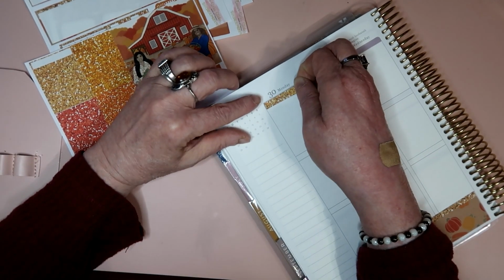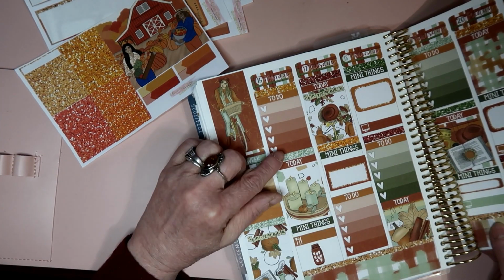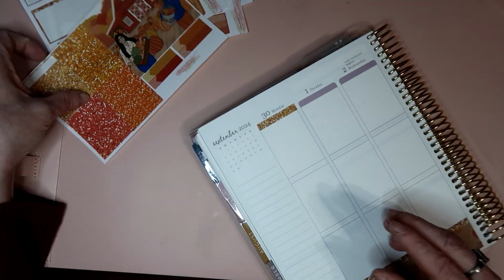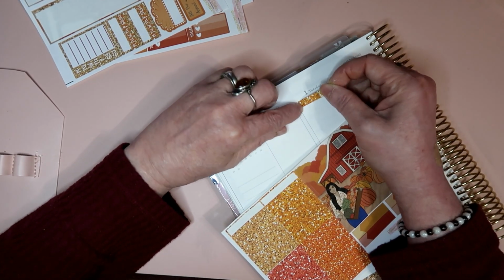I'm going to put these down, the glitter headers down. I have found that I like doing it this way. I just like the layout of it a lot better there. So we're going to keep doing it that way.